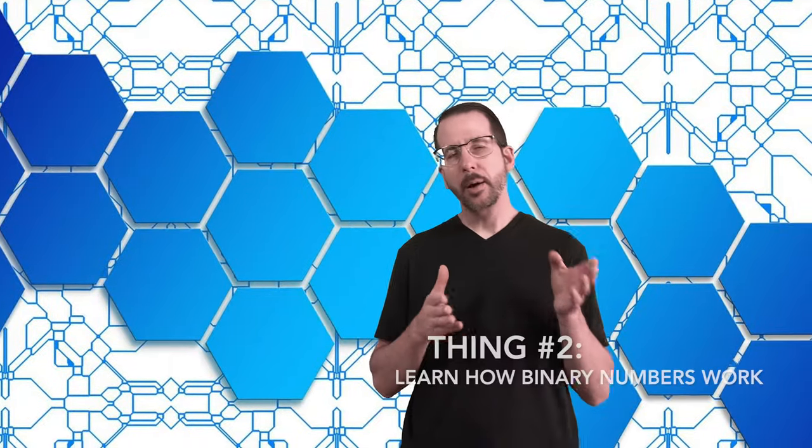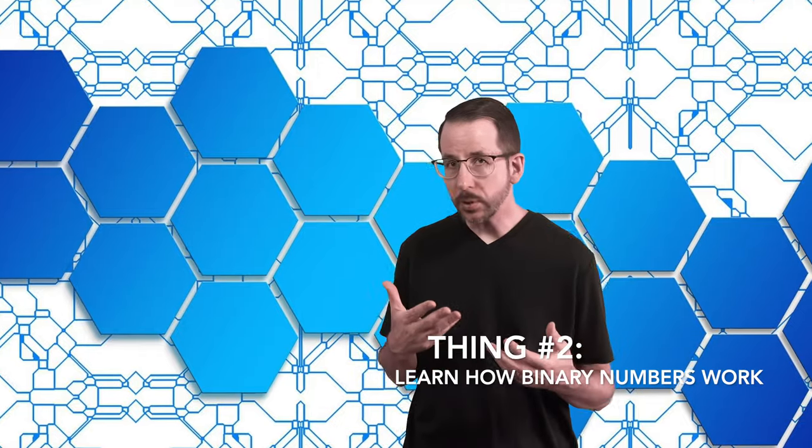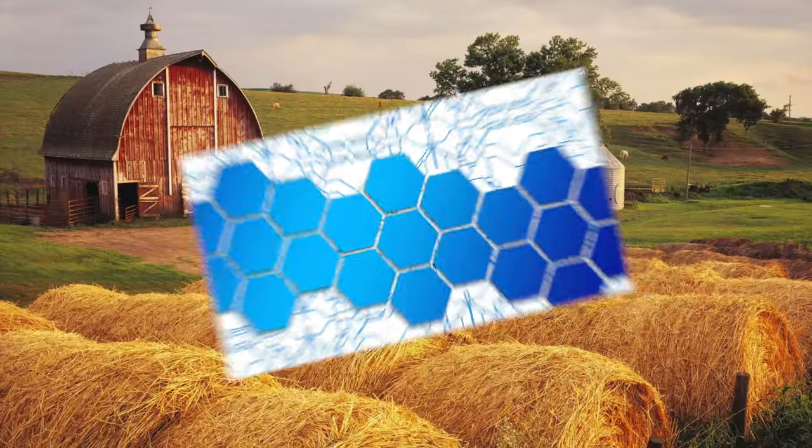Second, we'll explore how binary numbers work and why computers like Poindexter use them. This will help us understand the conceptual level of how Poindexter adds numbers together, the math behind the machine.